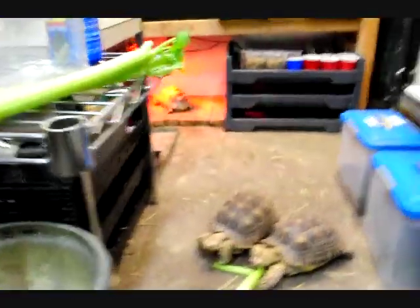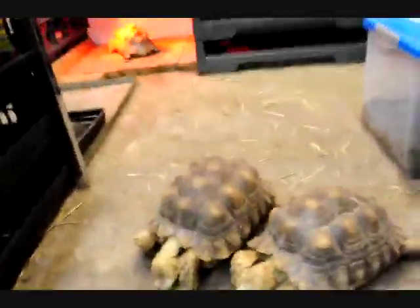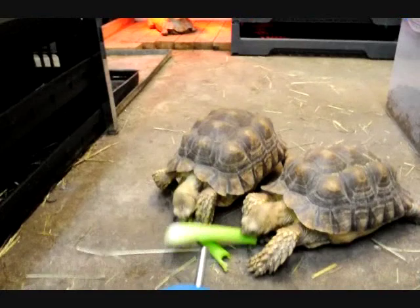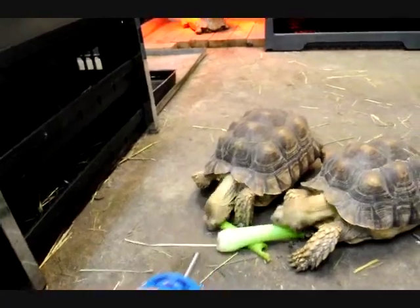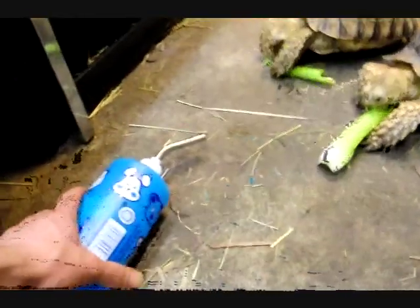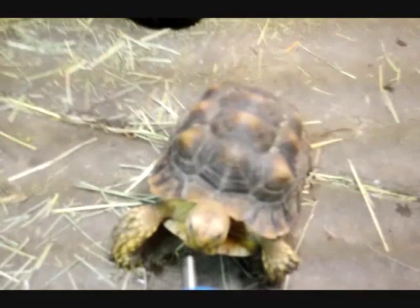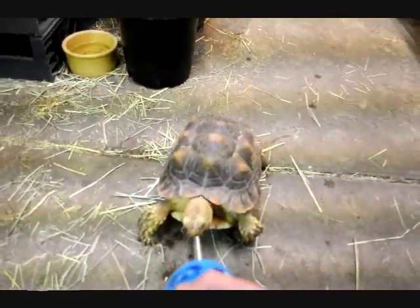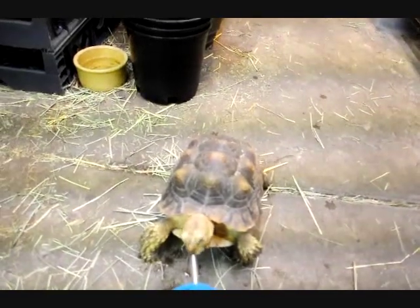Sometimes I like to bring the water bottle to them. Because sulcata are desert tortoises, any time they have an opportunity to get some moisture, they will seek it out. So even a water bottle can be a great way for them to get some stimulation and interaction. They love water, and to drink water, they will play with the water bottle just the same.